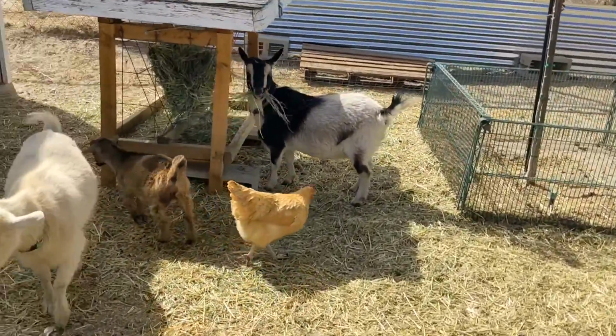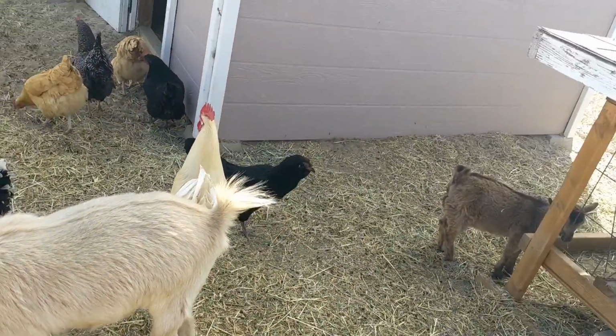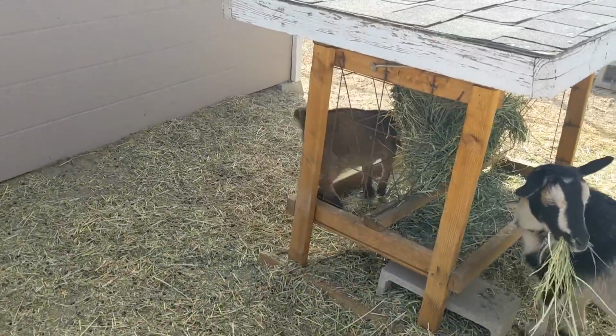But all the animals are kind of just out right now. This little guy keeps jumping on Summer because I think she's in heat. So his little buck tendencies are coming through. So that's kind of good to see.